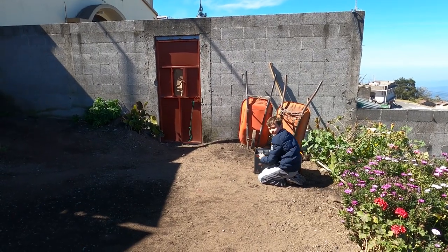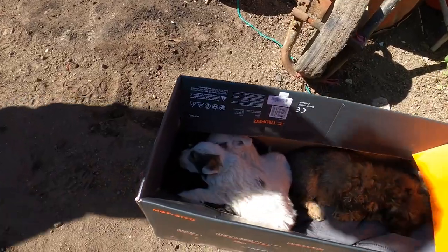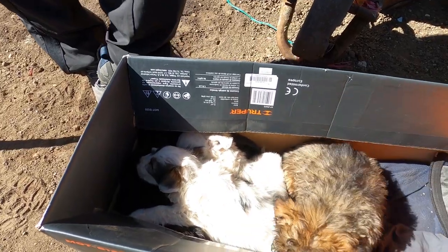William, what do you got over there? A whole box of puppies. Thanks. Look at these puppies. They're so cute. Can we keep one? Can we keep one? Maybe put one in your backpack.